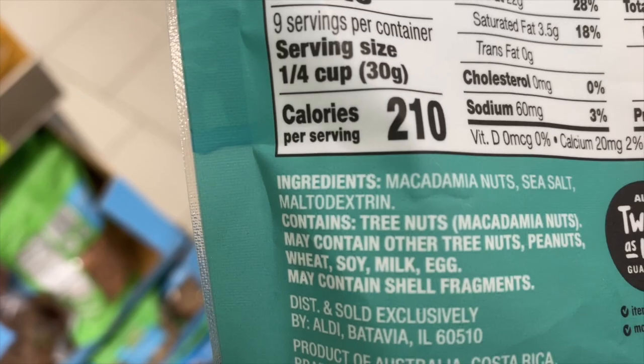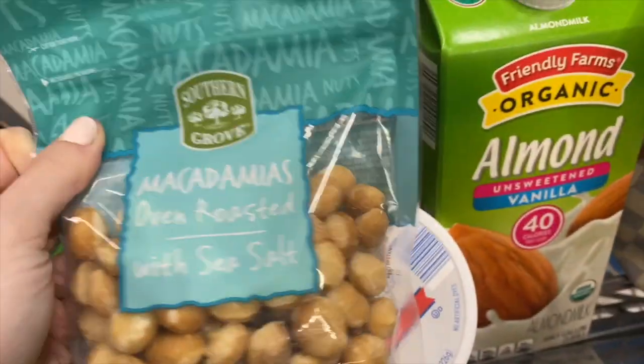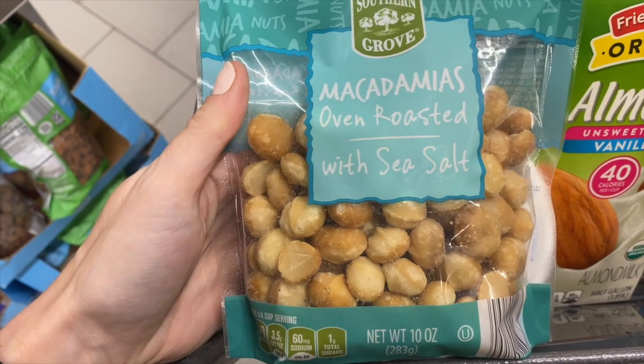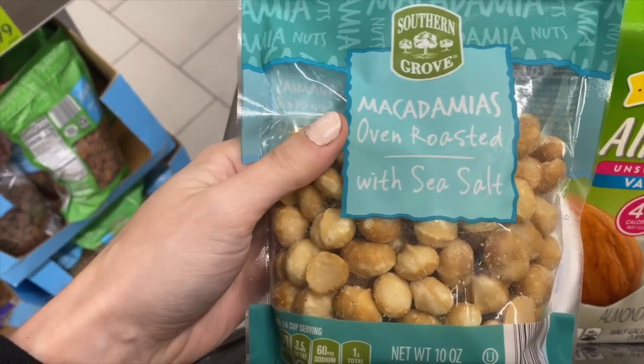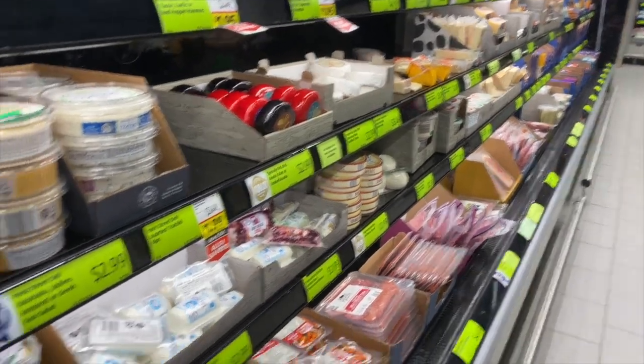maltodextrin, what? Why? Makes no sense. This isn't where I would buy macadamia nuts, you guys. What a bummer. There's no need for that. Why do they need to make that an ingredient? Goodbye. To me, this is where Aldi really shines.